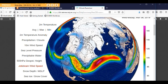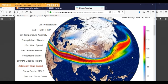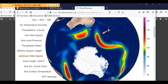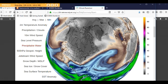And look at this jet stream. It's broken up, and it's just looping and going around. It's insane. This is not what a jet stream is supposed to look like. It's totally not. Look at that. There's just a V, and then it splits off, and then in the southern hemisphere it's wavy as well. And so it's no wonder that the whole world is screwed up.